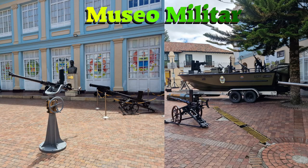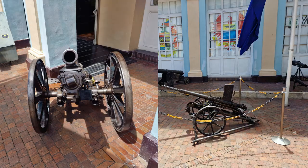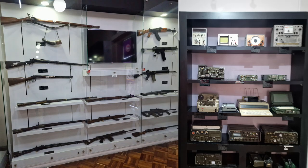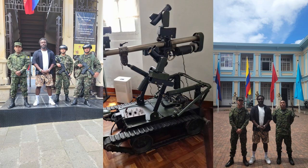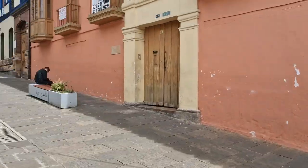Next stop, Museo Militar. The military museum where I was not allowed to film. Yeah, just pictures. But hey, it's packed with cool stuff like uniforms, weapons, and some intense battle history. Even if you're not a history enthusiast, you'll appreciate the friendly staff and free entry.